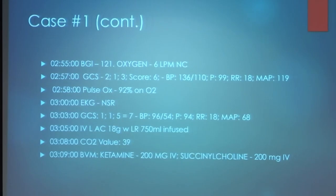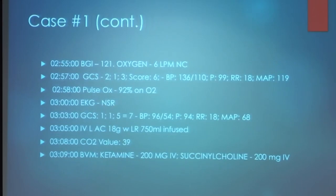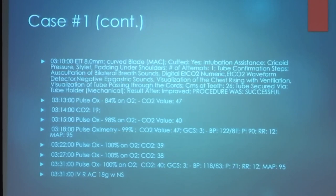I mean, totally reasonable RSI. The guy's actively vomiting. His GCS is 6, so there's no argument there. We had a pulse ox of 92 initially documented. Got an IV, an end tidal of 39, and then we see drugs were pushed shortly thereafter. So mixed in here, we see we have a single intubation attempt, but not a whole lot of other details. We'll see afterwards the SATs are 84%, which is interesting.